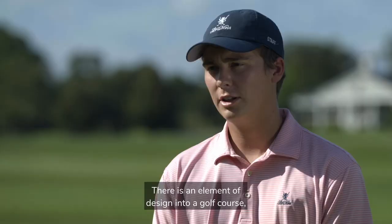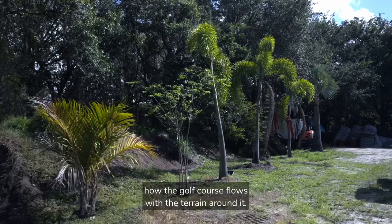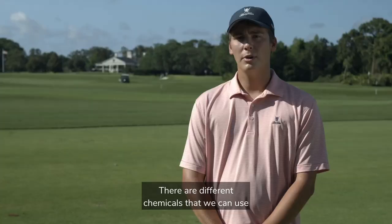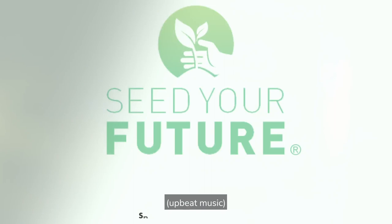There is an element of design in a golf course, how the golf course flows with the terrain around it. The different trees surrounding the golf course can affect how the golf course plays. There are different chemicals that we can apply to the green to speed up growth, to slow growth down. There are different fertilizers that we use.